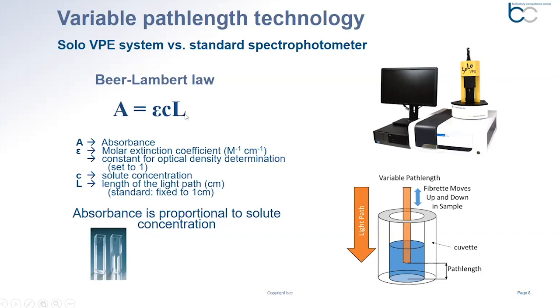The path length in a standard spectrophotometer is always set to 1 centimeter due to the shape of our cuvettes, but also due to all the standard spectrophotometers, which allow only a 1 centimeter path length in the measurement. So meaning with the extinction coefficient being a constant, the absorbance equals the concentration. A nice linear relation, and this would be great. However, the problem here again is that this linear relation is only linear up to an absorbance value of 1.5 or maybe 2, depending on what we are measuring.